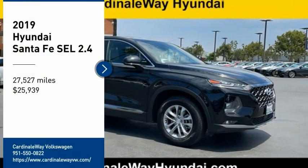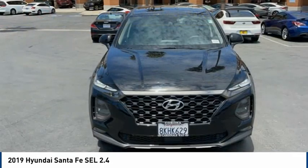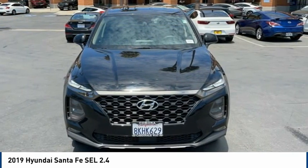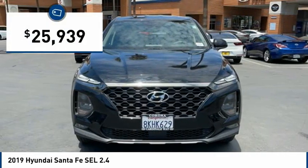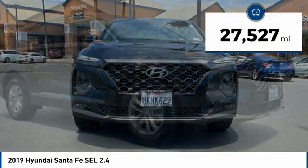Stop by and take a look at the 2019 Santa Fe. Style, quality, performance, value. Need we say more? And is priced below $30,000. This vehicle has less than 30,000 miles.